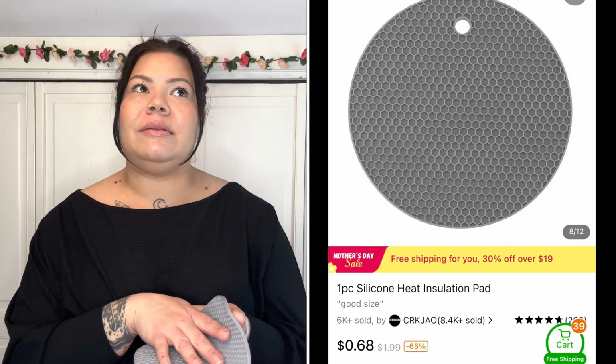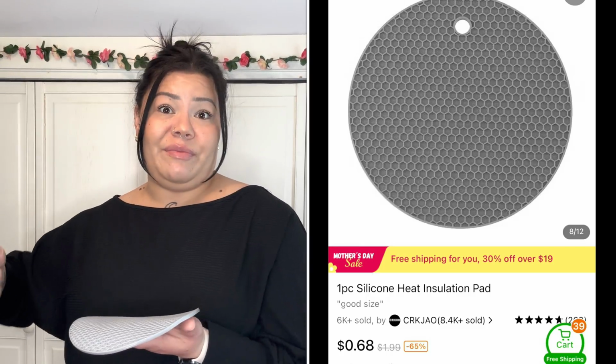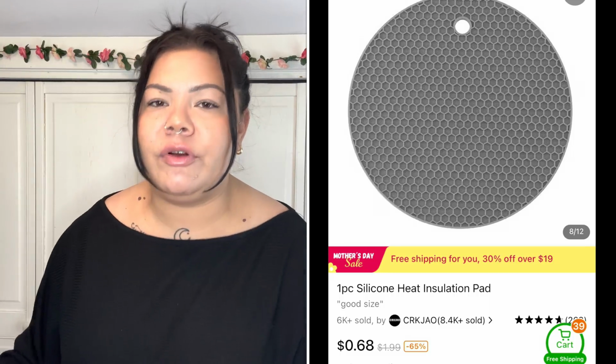Another gray thing. Can you tell that gray is part of my decor? This is just a little silicone mat. This is just a hot plate thing. No, it's not a hot plate, that doesn't make sense. It's, you know, when you have too much stuff on your stove when you're cooking and you need to take something hot, like a pot, off of the stove and put it somewhere else because you have no more room on the stove. This is what you use.